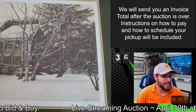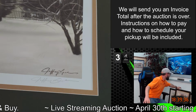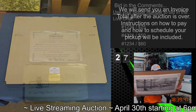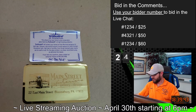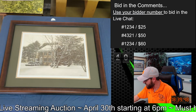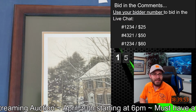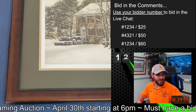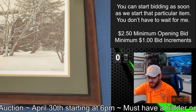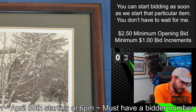150 will take 160. 160 to go. This next one up here is called First Ride, by David Seybold. Ooh, I really like this frame. That's nice. 150 with April, looking for 175. 175 to go. 28 by 18.